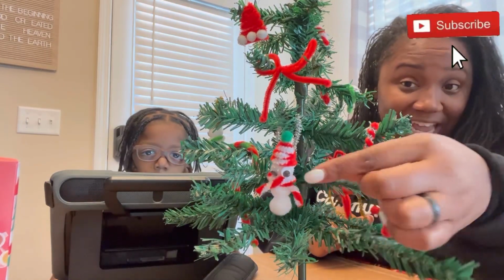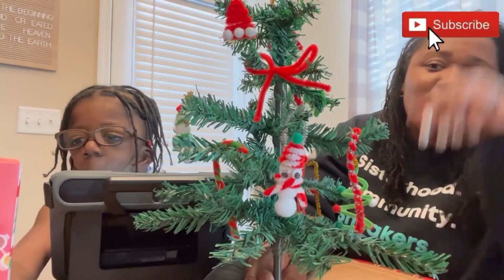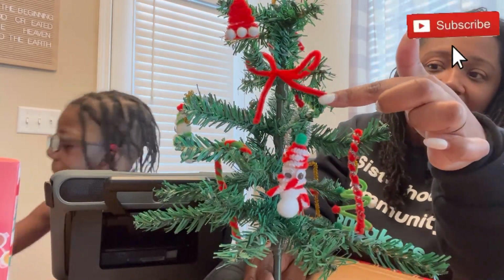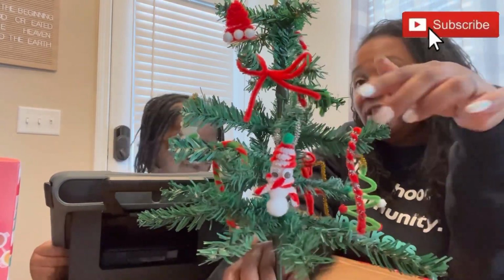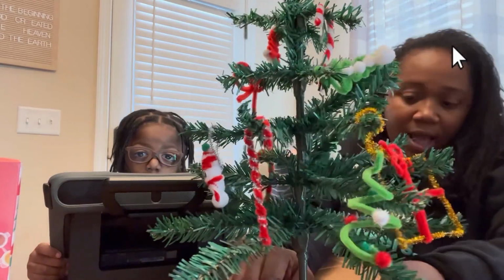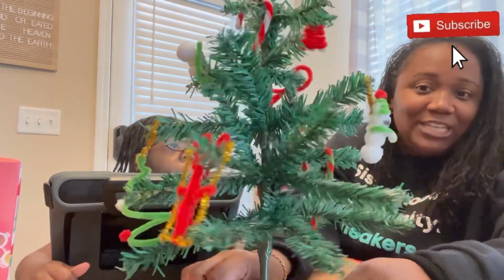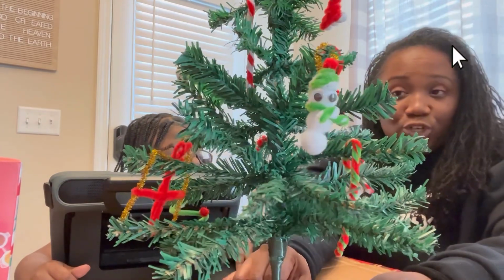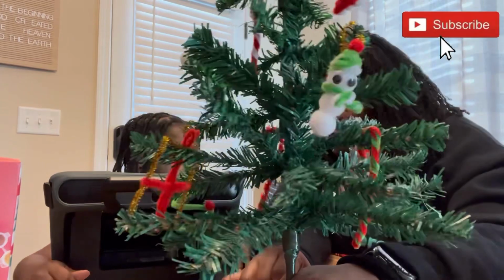Y'all see that snowman? So Stank and his nurse did these. This was just an add-on. It was laying on the table, so I just added that one on that little bowl there. But I think our tree looks pretty good. I don't know if we'll do any more crafts. We might not, but we just wanted to update you guys on our Christmas tree and our crafts. Okay, so we're gonna put our Christmas tree to the side.